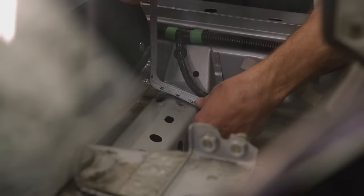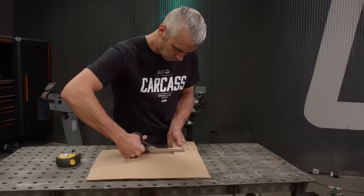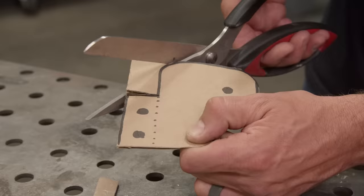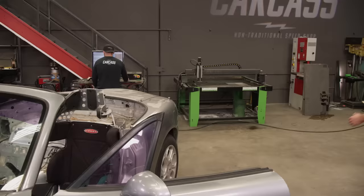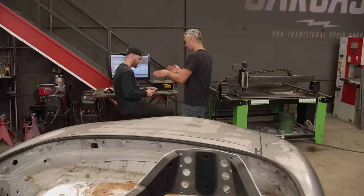Well, it looks like about 5 inches. Using a piece of cardboard, we'll do a quick layout of the design and cut it out. It should work. Jimmy, this is the front bracket for the seats. Can you whip two of those out? One's gotta be bent one way, one's gotta be bent the opposite way. Yep. And then I'll mount the back. Got it.